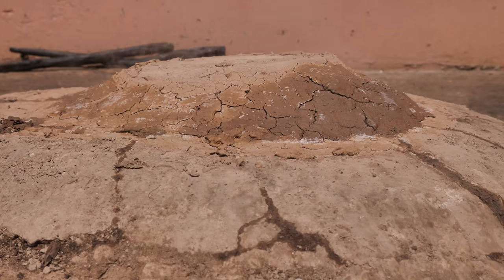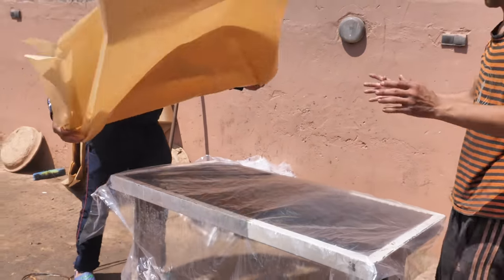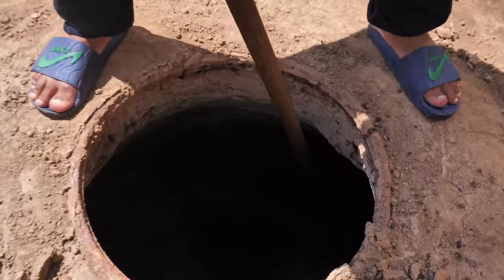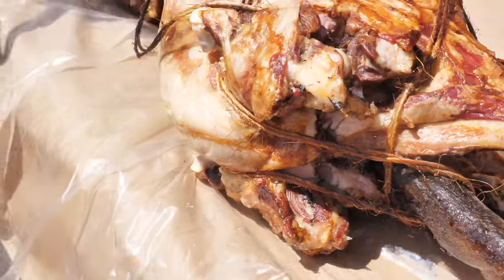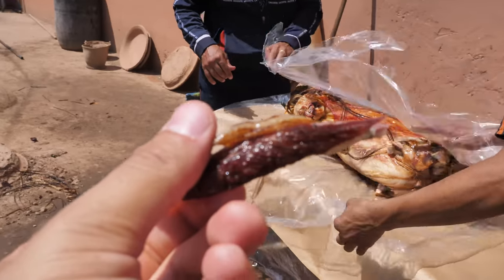And after a couple hours, the sheep were ready. Here we go. Wow, there they are, guys. Look at that. There they are. Whoa, it's hot. Here we go, one after another. There it is. Whoa. That is incredible. Wow. There's just so many. There's like 8 or 9 in there. And, oh, merci. Beautiful. Look at that, guys.